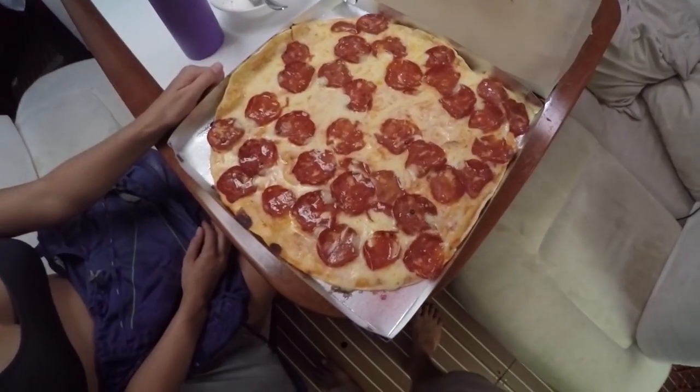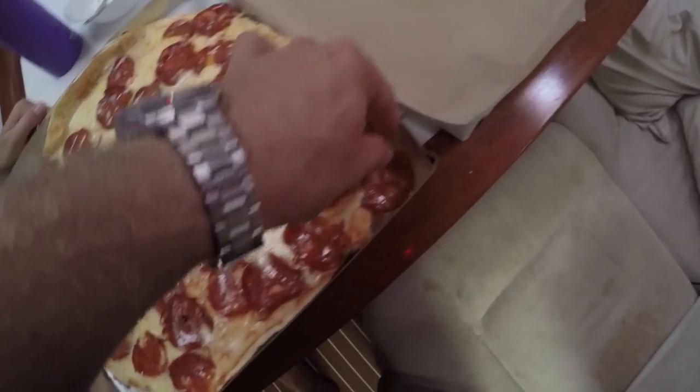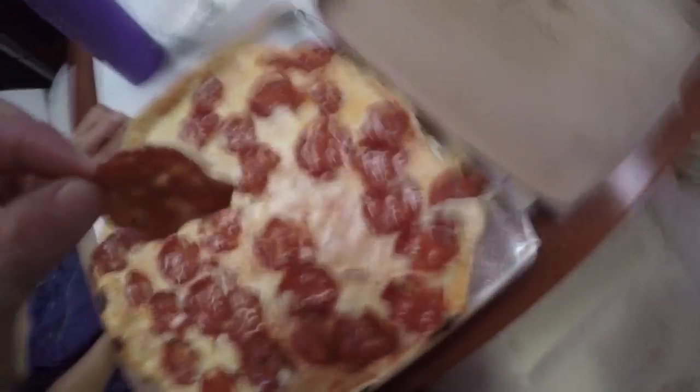Looks like a tortilla with no tomato sauce. Tortilla, no tomato sauce, but at least the pepperoni looks decent. Quesadilla. We got us a flat quesadilla here. It's not even real pepperoni. Oh well, who cares?